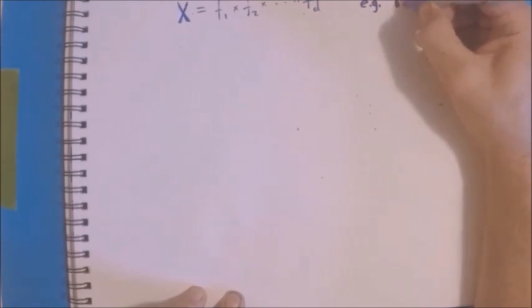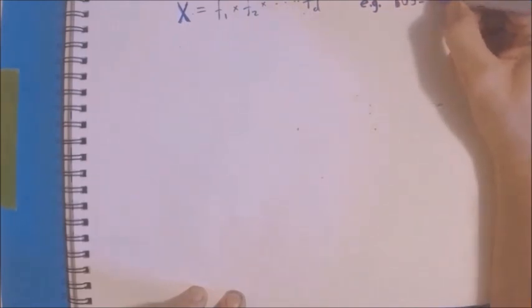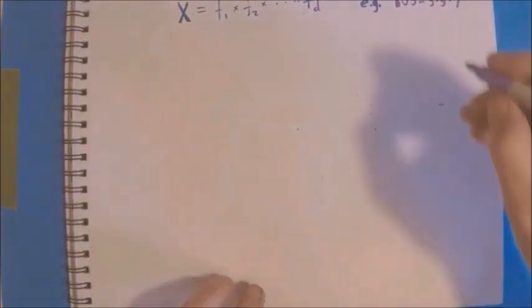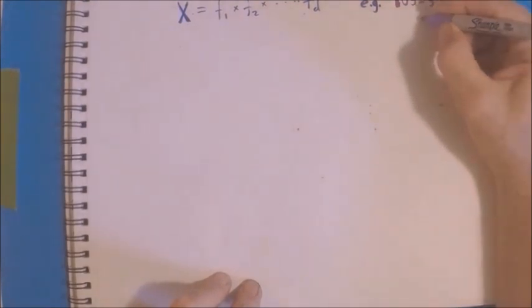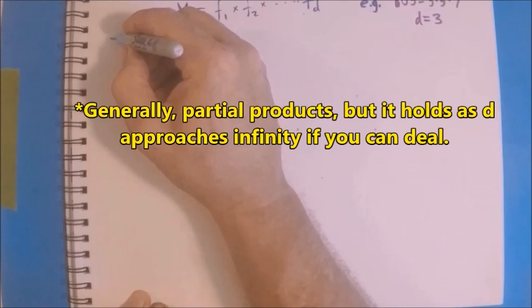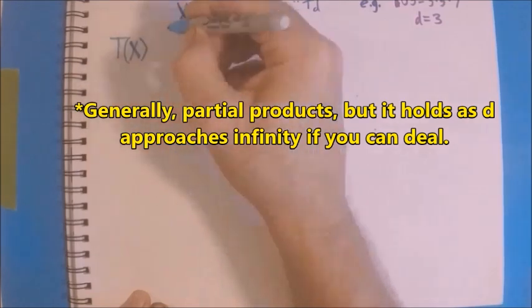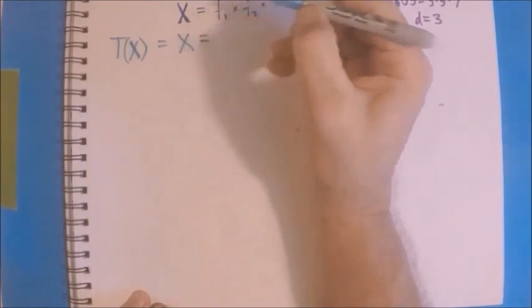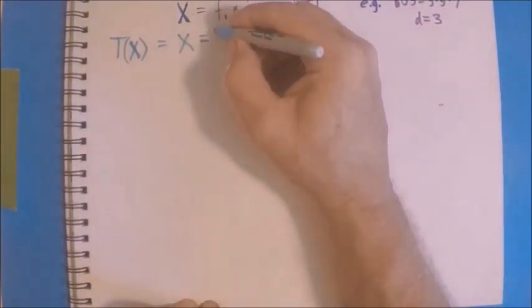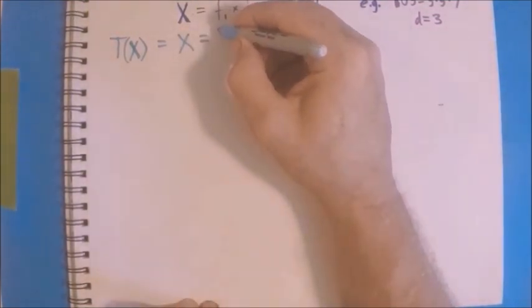All right then, no going back now. Let's take any x, and it could be a number, it could be a polynomial, it could be a Q-series, it could be the product side of an Euler identity. It could be anything that can be expressed as a product of d factors. Then this transform will transform not the number, because the x stays the same.